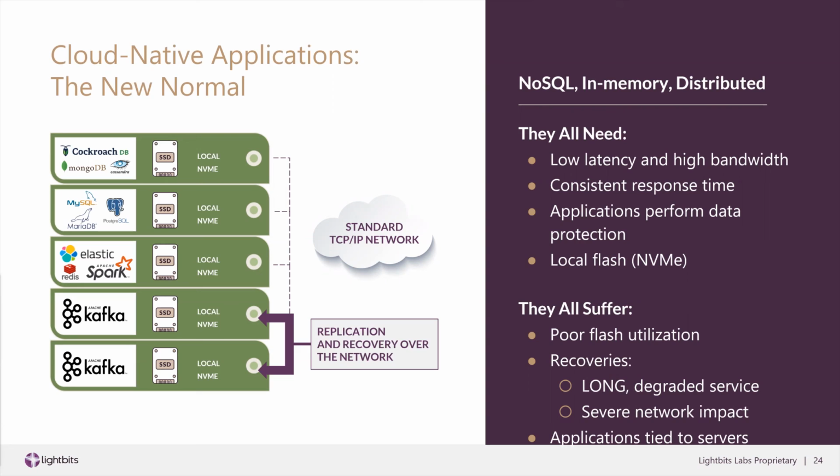You get great performance, but you often get very, very poor flash utilization. And on a drive that's 30 terabytes or 60 terabytes coming up, that's a lot of expense for the one time in 100 you need it. If you're provisioning to maximum need, you're going to have a ton of unused space, which is a ton of money that you've wasted. And the recoveries are going to be really long.